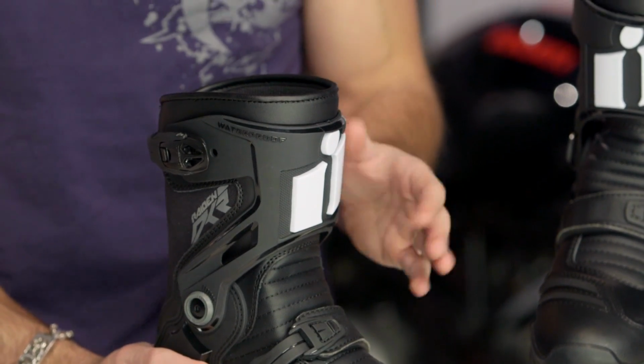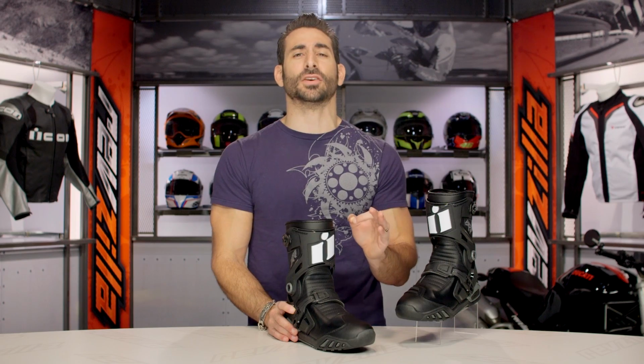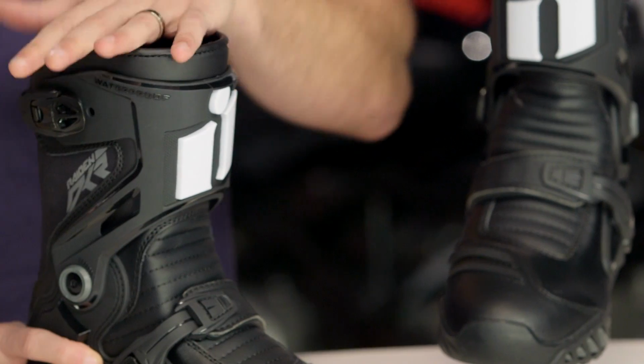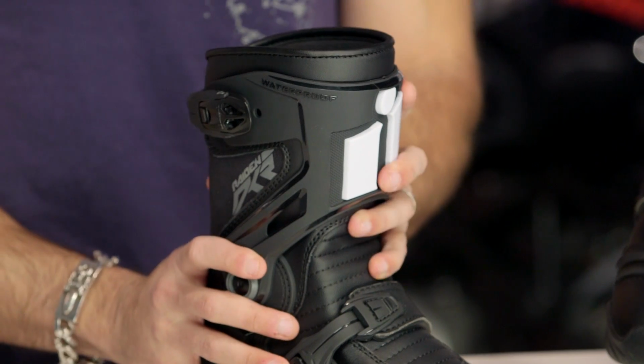If I had to call it a quick nitpick, that isn't really a nitpick as much as it is going to be a deciding factor for a lot of folks. It is going to be mid-height. They didn't go full height. A lot of guys that would wear this would wear it with knee braces. Again, there are trade-offs there, but really they made that choice.